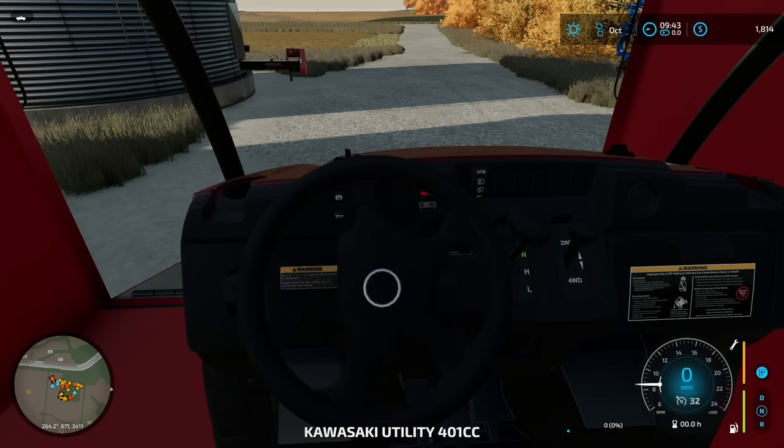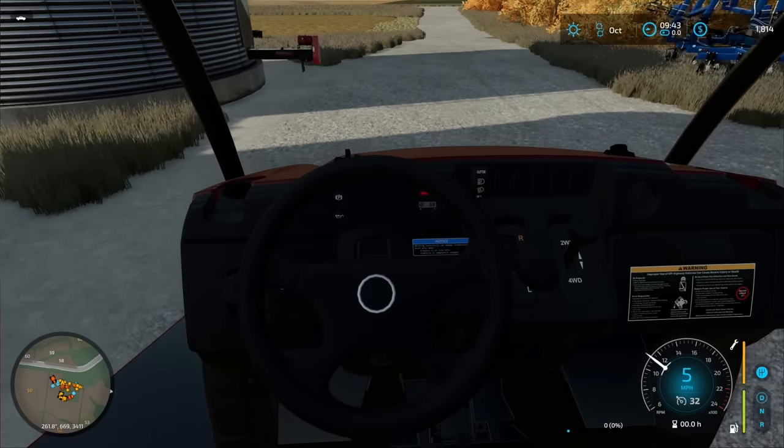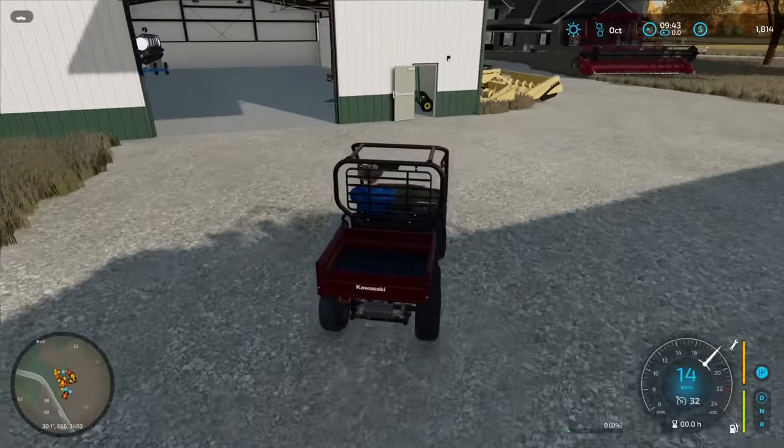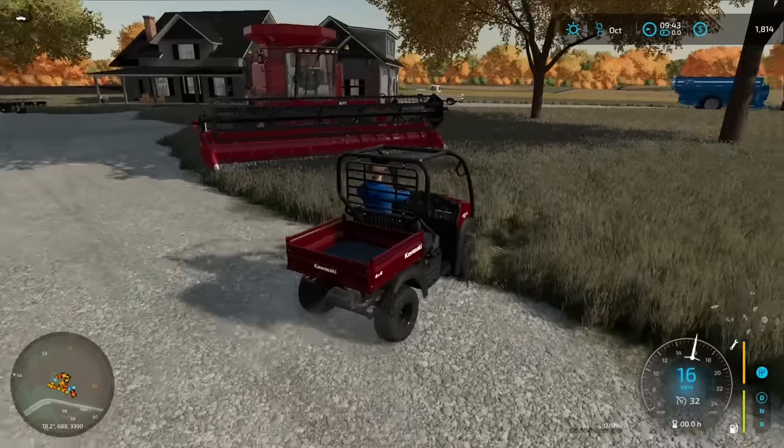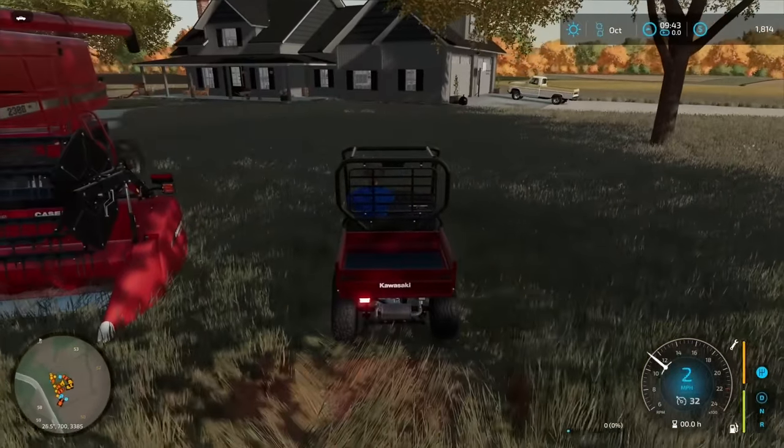So we're gonna turn it on real fast, just go ahead and put her in drive and drive her on down. I mean, this right here is definitely gonna be a wonderful thing to have around the farm, along with everything else. Honestly, we needed some of this material, but we're also running out of space.